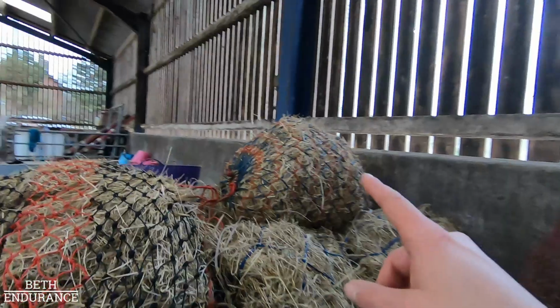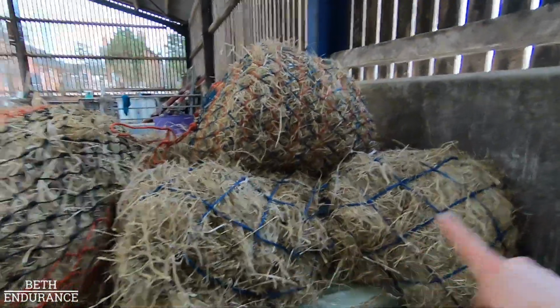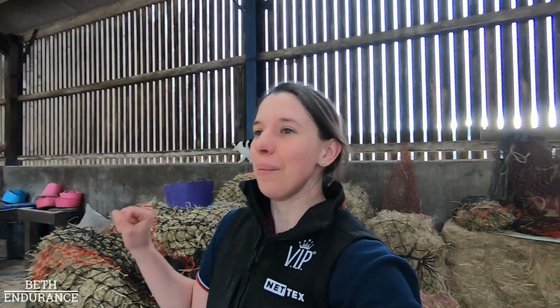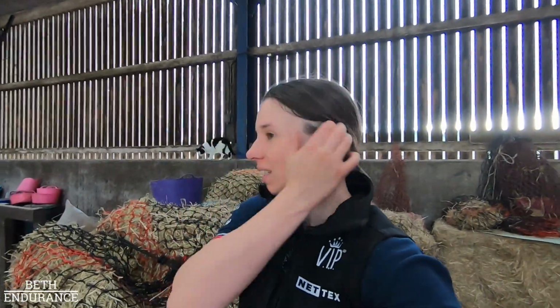I've got a field hay net, a lorry hay net because I'm going out on the weekend, a stable hay net, and I put a new bale over there. I don't know how heavy they are, but that required every ounce of my leg and arm strength. I'm out of breath, I'm sweaty, a little bit shaky, but I did it. I've been working really hard on my fitness, and last year there's not a chance I'd have been able to do that by myself, and it's getting easier every time. So yeah, that's all done.